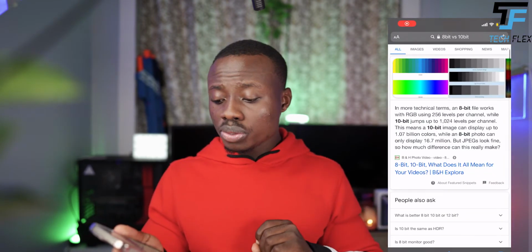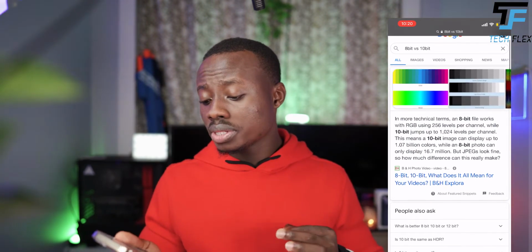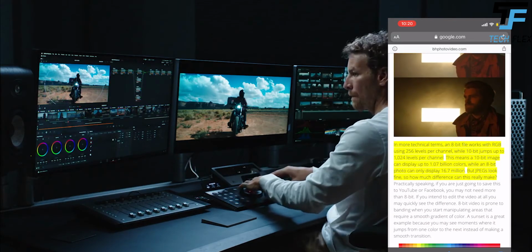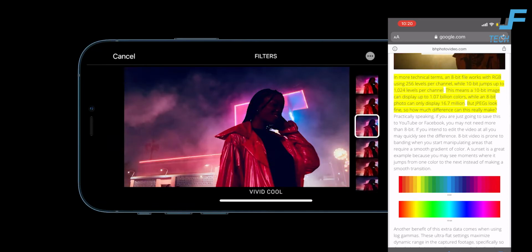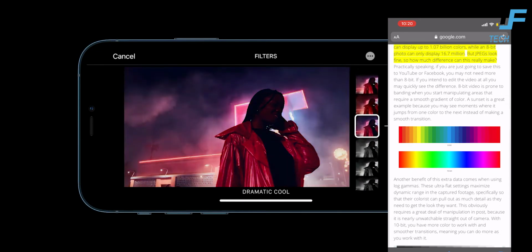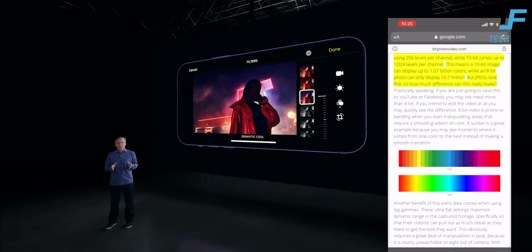So according to Google, 8-bit with RGB uses 256 levels per channel, while 10-bit color uses 1024 levels per channel. So basically there is more color data in 10-bit color space than in 8-bit color space. You get more color information than in 8-bit color space. So the fact that the iPhone 12 Pro and the iPhone 12 Pro Max have 10-bit color space means you get sharper colors, colors that have more contrast. You get more color information on your iPhone 12 Pro and your iPhone 12 Pro Max.